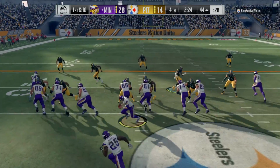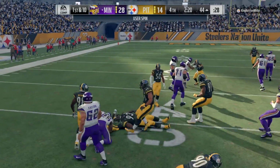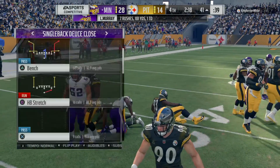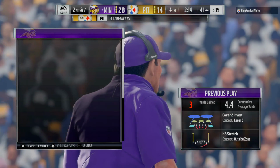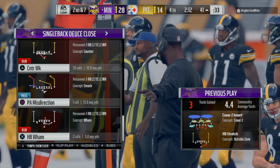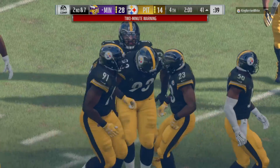Now a give, left side. This is Murray. Flashy little move, but unable to reach the 40. A gain of 3, second down. Defensively, no doubt they need a quick stop. Offensively here, maybe do you put it in the air on second down, or do you go ahead and keep it on the ground, keep that clock moving?